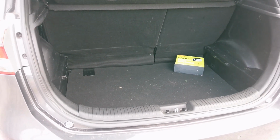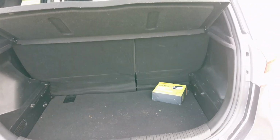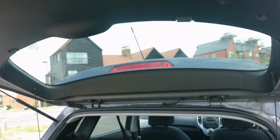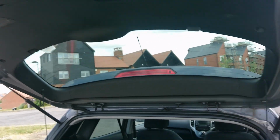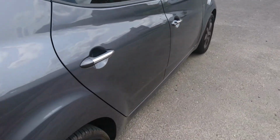So yes, you know, from the practical side of things, this is Sensible Secondhand Reviews after all. It is incredibly practical, and there are two handles either side of the inside of the boot to pull it down. Doesn't matter what side of the road you're on, you can still get that.